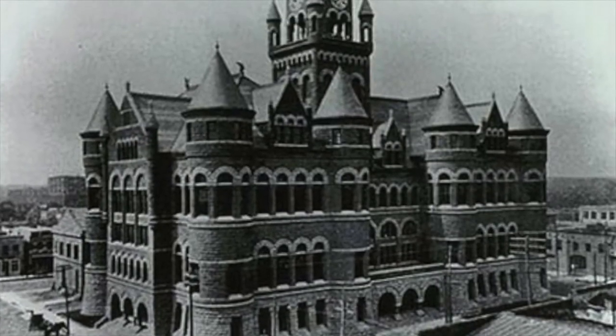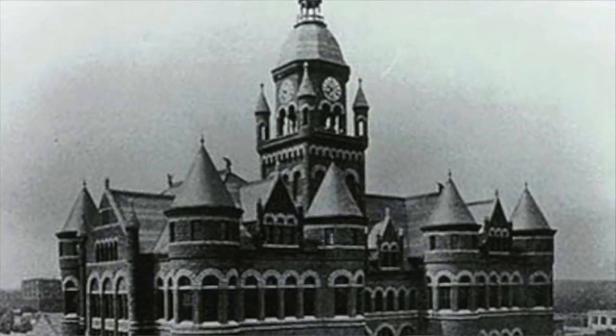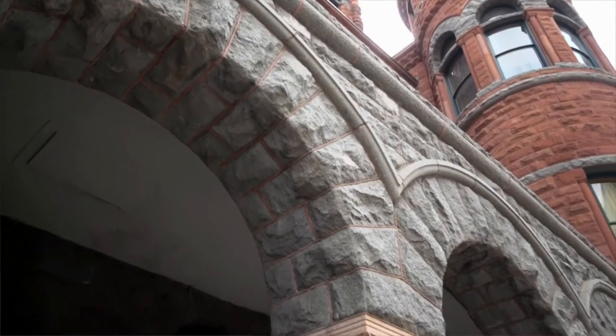He designed it in the Richardson Romanesque style. And that was an American version of a European revival of the style that came before Gothic. So it's supposed to look sort of medieval, sort of rough. You'll notice that the stones are a bit rough-hewn. That's a classic aspect of that style. Also, they use a lot of round arches.